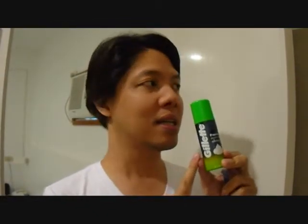And the next thing that I'm going to do is shave. I prefer the disposable razor, and with regard to shaving cream or shaving foam, I normally buy Gillette. So I just normally buy this size because it's really convenient when I travel. It's not that heavy, and I'm able to consume this for a very long time already, so this is a good buy.